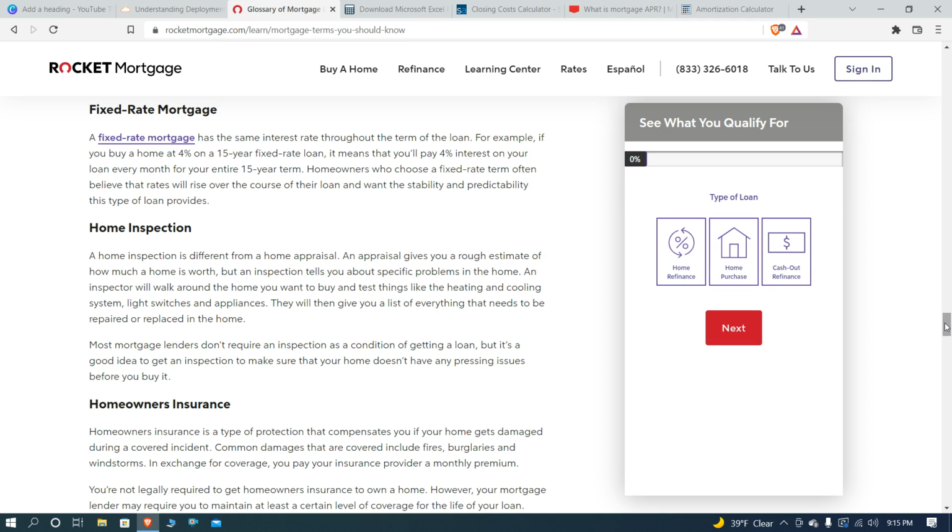You get paid over a 5 or 10 year period. What you pay per month is what you will continue to pay, unless, of course, you refinance after you've been paying off for a period of time or your house value goes up. So fixed rate mortgage is the way to go.